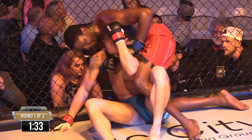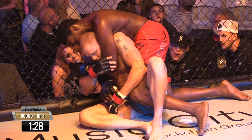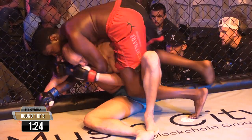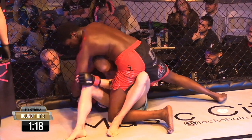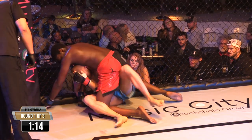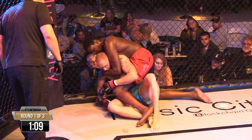PJ needs to get that underhook right now. But Damian's doing a good job of just really keeping heavy on PJ. He's not doing a lot of damage or anything. He's just keeping that weight on him, which is just draining. If PJ's not careful, Damian could step over to the mount right now. Approaching a minute in the first round.